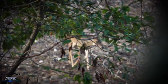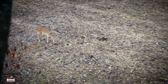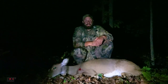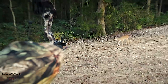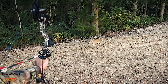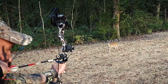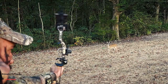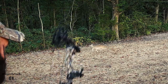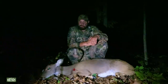This doe actually came in back behind us, but she walked by us, went straight to the white oaks, turned around and gave me a shot opportunity. She was kind of quartering to us just a little bit, so I went ahead and put my pin on her shoulder. I knew she was a little smaller and could probably blow right through that front shoulder. Sure enough, the Dead Meat did the job, went straight through all the way to the offside, had great penetration, clean shot, and great blood trail.